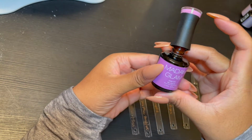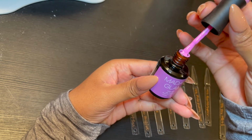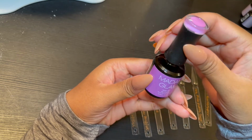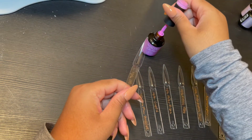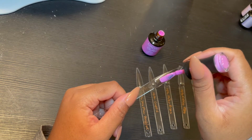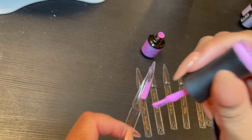So the first shade in the collection is this beautiful pinky, I don't know, pinky purple. It's a really pretty shade, and this is called 50 Shades of Pink. I really like the smell of Madam Glam nail polishes. They're super nice. Almost smells like candy.